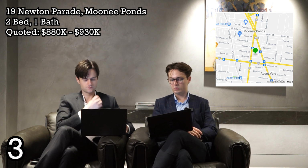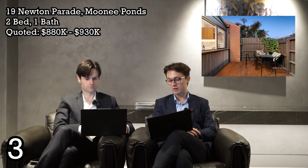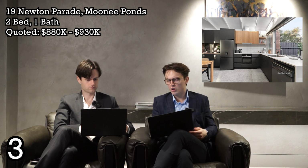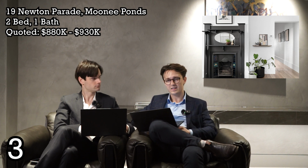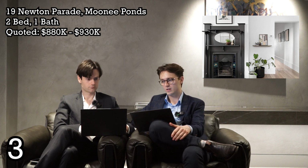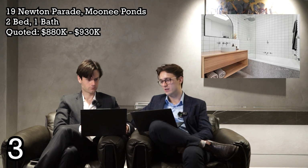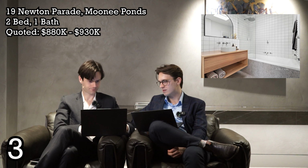So it's a corner block with windows along the side of the house. It has a south-facing backyard and has been nicely renovated. The kitchen is slick as anything, but the overall accommodation, Ben, is quite tiny, and it's nearly $1 million for this accommodation. If you look at the floor plan, it has one bathroom with an over-bath shower, and you're sharing it, the master with the other bedroom.